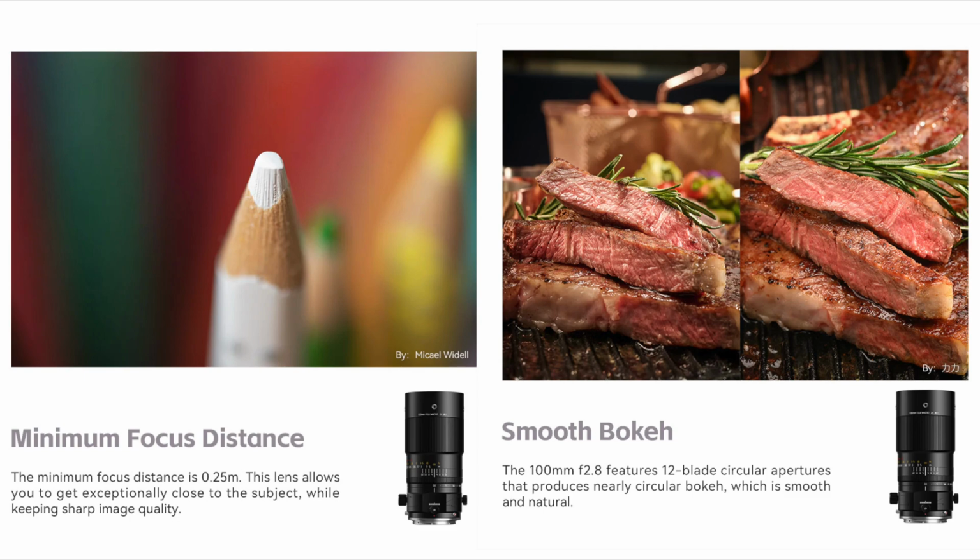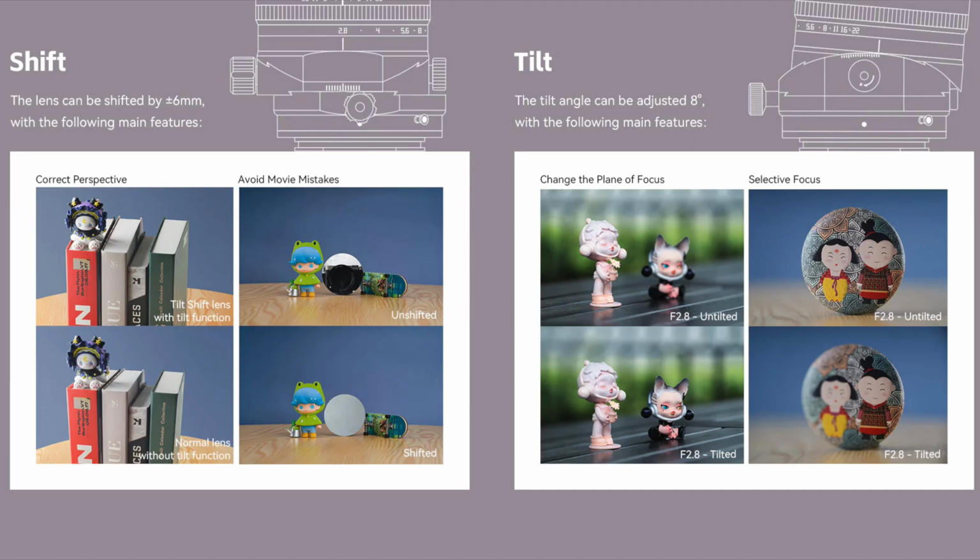The price is $389. The special thing of this lens is obviously that it's not only a 2x macro, but that you can tilt and shift the image, so you can create some kind of different look that is somehow unique, and so it's a kind of specialized lens that might be very interesting if you want to create something different than usual.